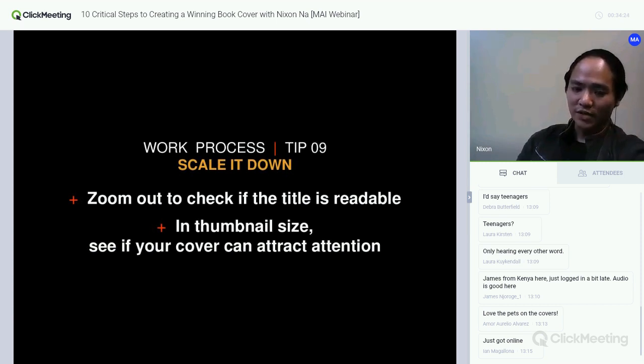And also, while it's scaled down, you check to see if your cover is attractive and if it can attract attention. This is especially important if you will be doing ebooks and uploading them online, because once online, there will be all these thumbnails side by side. So you need to make sure that your cover will attract attention.